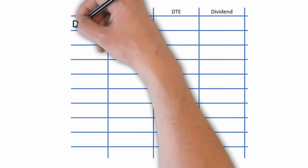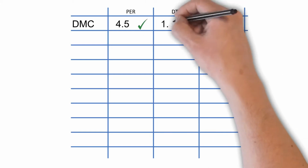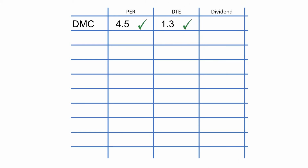First on our list is DMC, which has a PER of 4.5 and a DTE of 1.3 that passes our threshold of 5.5. It paid a dividend in the year 2020 at an 8.48% dividend yield. It passes our screening. Second is LTG, having a PER of 6.02 and a DTE of 4.96, passing our threshold of 5.5. It has a 1.75% and 6.18% dividend yield in 2021 and 2020, respectively. It also passes our screening.